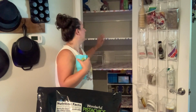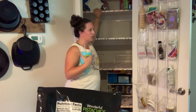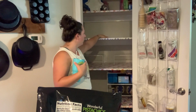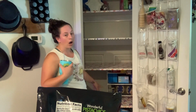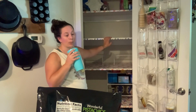I've always had it this way, like the top is stuff we're not using, like holiday paper products, stuff like that up here. This has always been overflow. This has been canned goods and baking. And then down here has been overflow or stock up, because I can stack and I just don't know what to do right now.